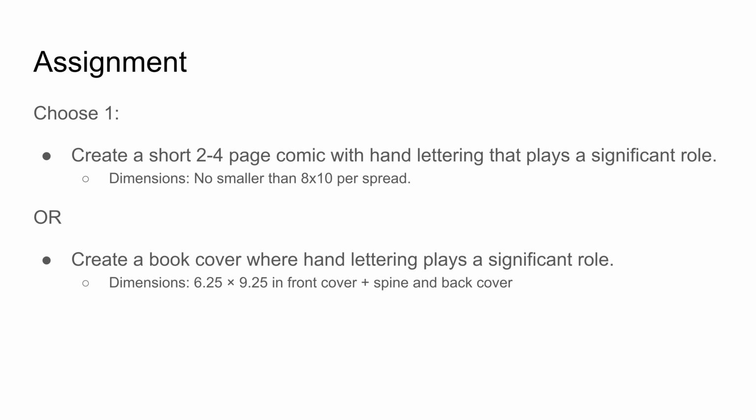So for this assignment, your options are, you can choose to either create a short 2 to 4 page comic with hand lettering that plays a significant role. So if you choose that one, the dimensions will be no smaller than 8 by 10 per spread. The other option is you can create a book cover where hand lettering also plays a significant role. And for that, the dimensions are 6.25 by 9.25 inches. So that's 6 by 9 with a 1/4 inch bleed.